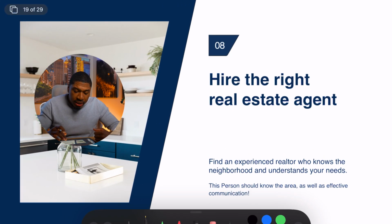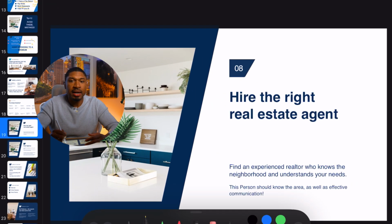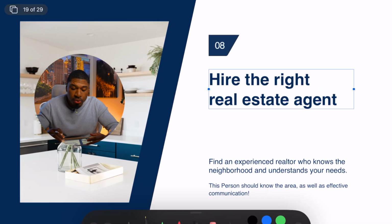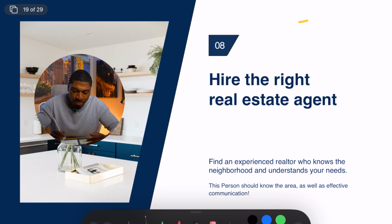Now, when it comes to an agent, right? Yes, I am a real estate agent. Make sure you hire the right one. Just because your mother used that real estate agent 30 years ago does not mean you have to use that person.